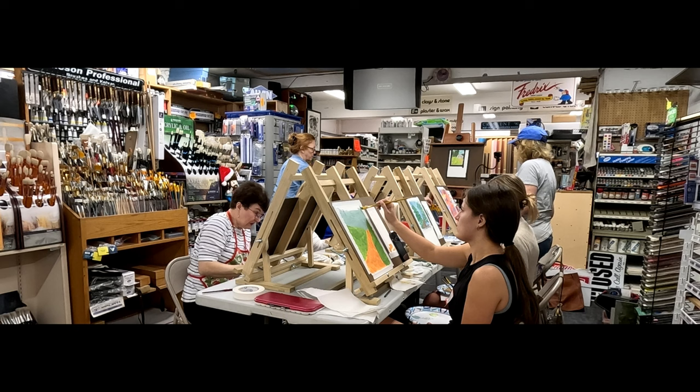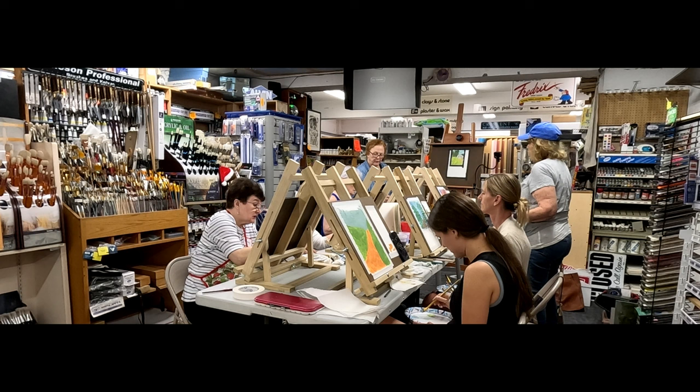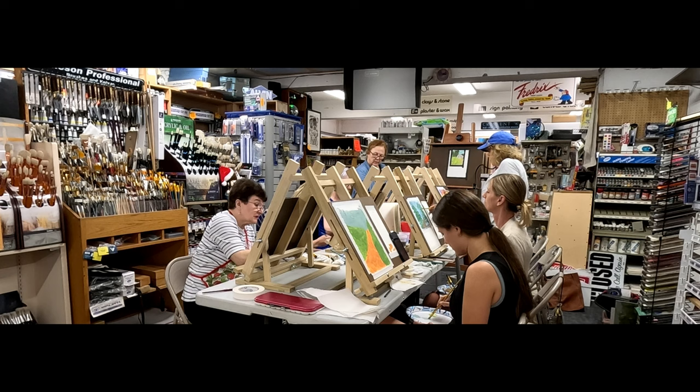So this is where you can get real playful with your brush strokes, right? Just try curved. Do lighter, do darker, do up and down.